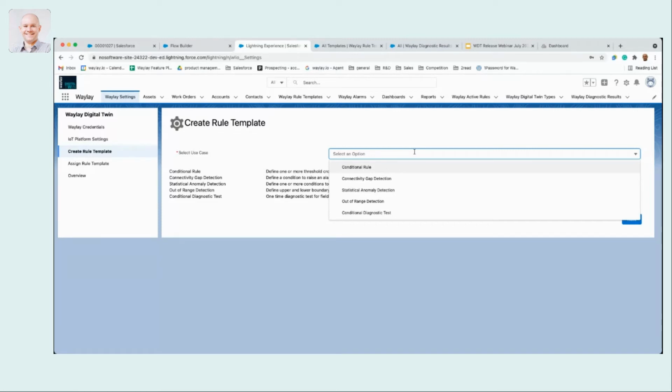A connectivity gap detection is all about detecting unplanned downtime. So that's basically going to check whether there was no data received by your asset. Again, this is a predictive preventive care type of use case where a Waylay alarm will be raised if the asset, for example, hasn't reported any data for the last hour or the last 2 days, for example. That's all configurable.